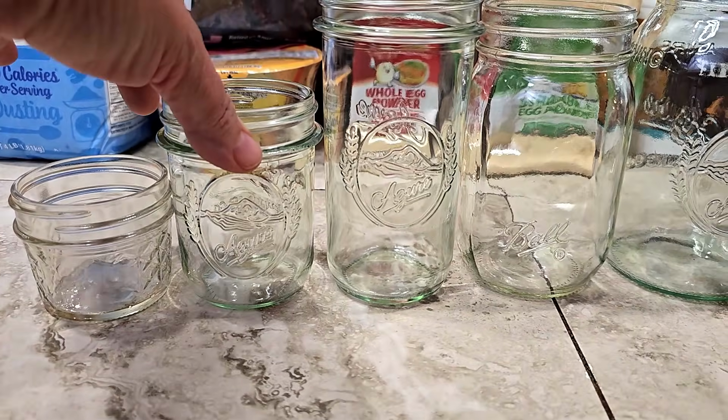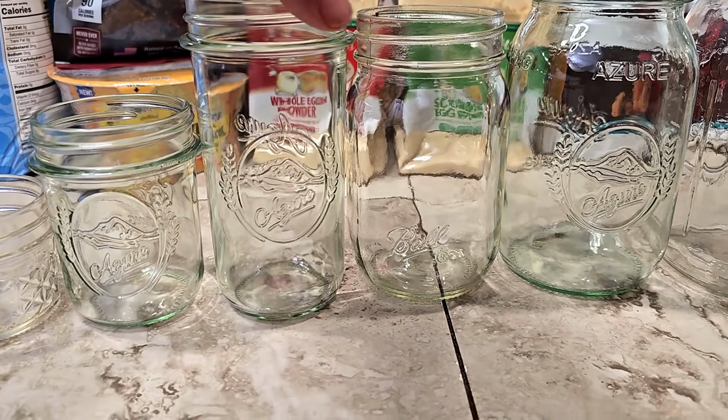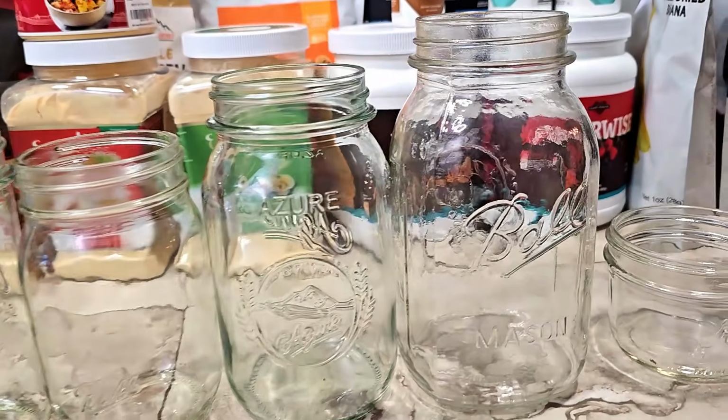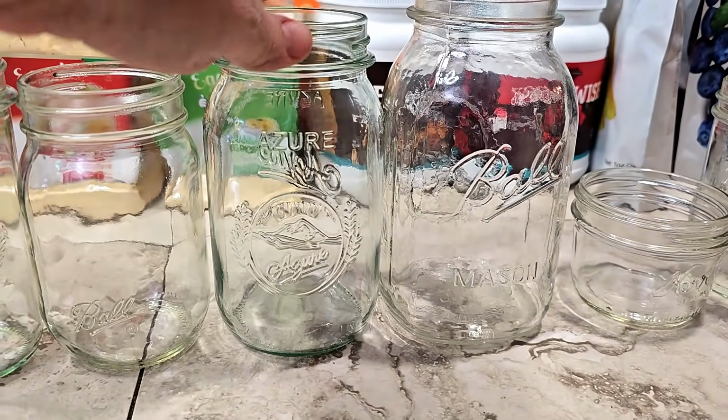This is the regular jelly jar, half pint. This is the 3/4 pint tall jelly jar. So this is a 1.25 pints in the regular mouth. And then this is the 1.5 pints. This is the one I had never seen before. I got a case of these. Azure's had these for a while.